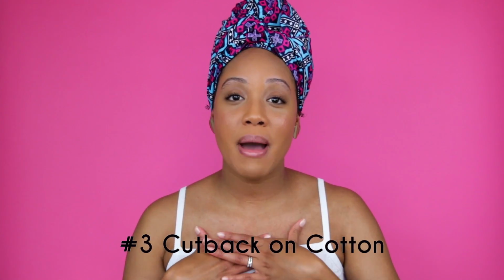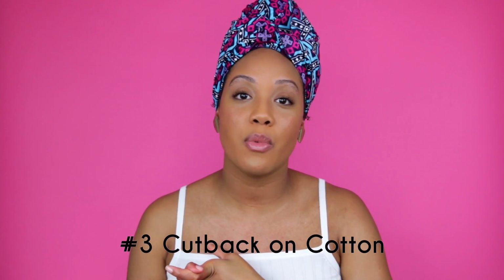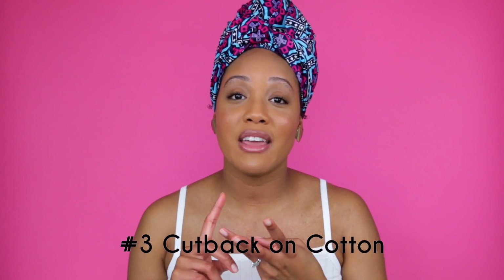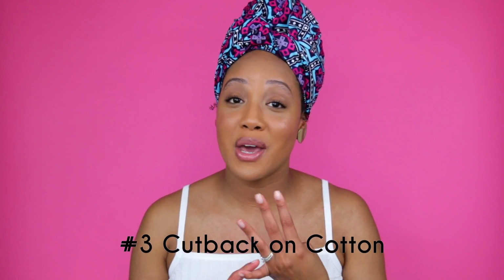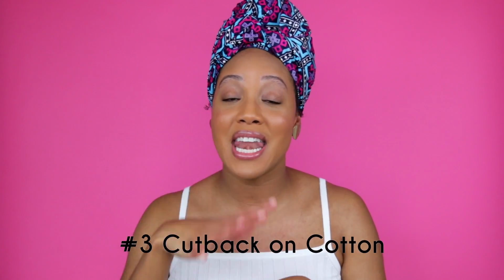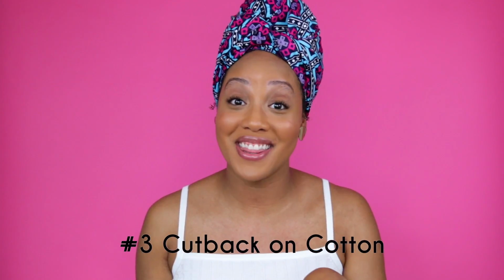My next tip is to minimize cotton as much as you possibly can. Now for me, my hair rarely ever touches cotton, and that goes for the headscarf that I sleep on, for the towel that I use when I wash my hair. Even when I lay my head down on a couch or the headrest in my car, I put a scarf draped over the back of my headrest, and I never put my hair on a bare couch. Like, I'm so serious about the cotton thing.